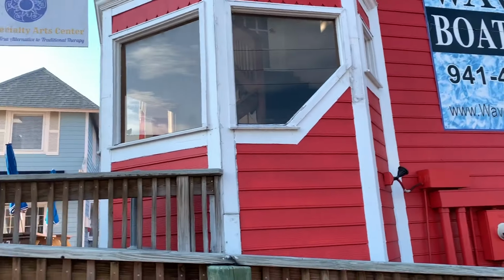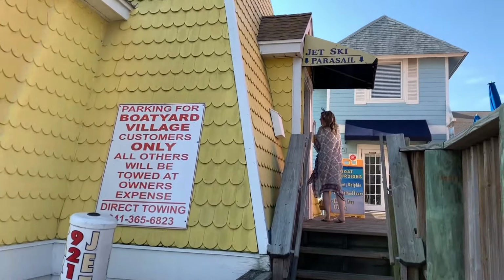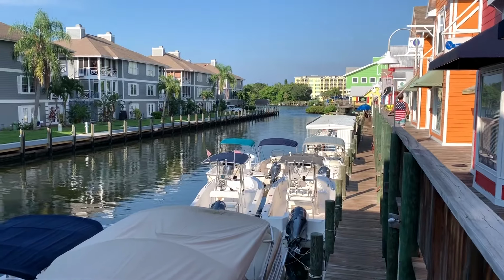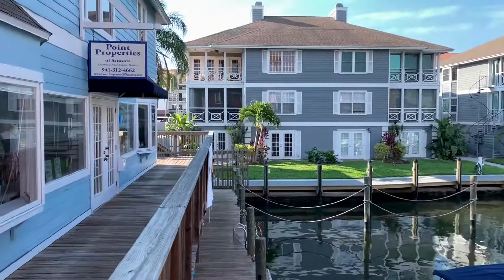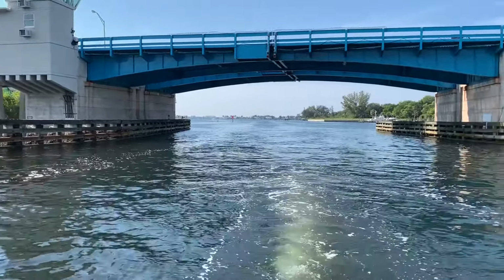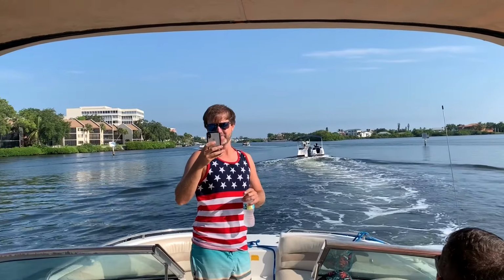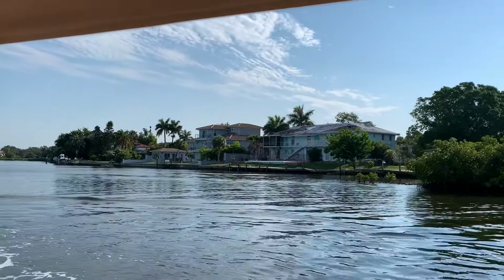Time to get our boat. Got a little boat action for today. Oh god, there's stairs. And this is a beach.